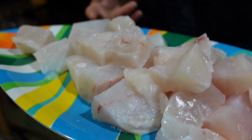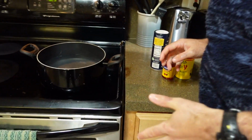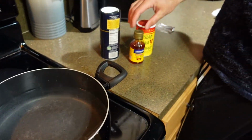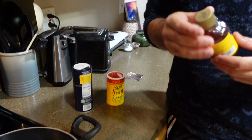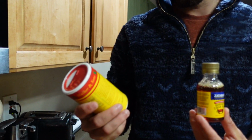But now we've got this done, it's time to season the water we're boiling them in. So basically, you're just going to do what you would do with any sort of crab meat or lobster recipe. You're going to have some crab boil. You don't need a whole lot of this because it's really concentrated. We're just going to put like a tablespoon or so of that in there. And then we're going to add some dry seasonings.